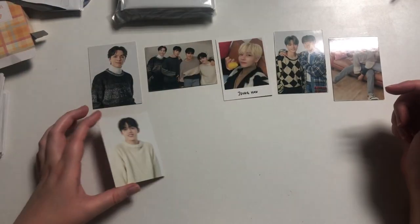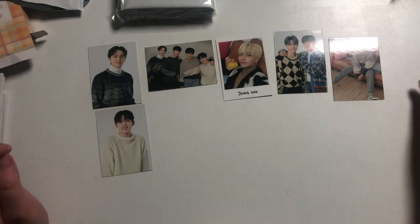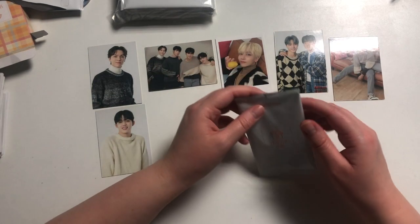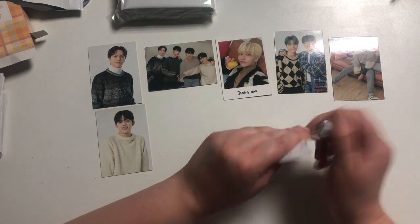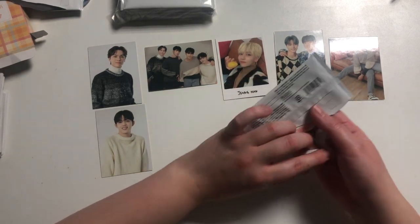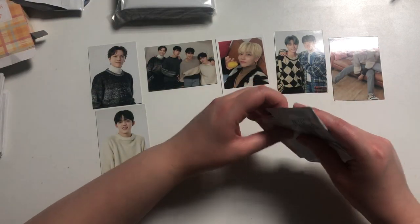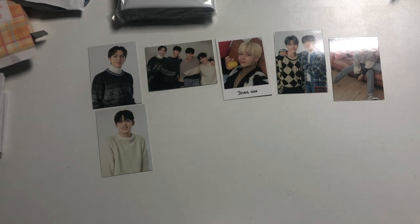S.Coups! Oh, wow. So yeah, pretty much we got mostly hip-hop at the moment. We got a little bit of vocal, a little bit of performance. No Seungkwan yet, but we're still very early into the card opening. Okay, oh, please don't tell me who it is.